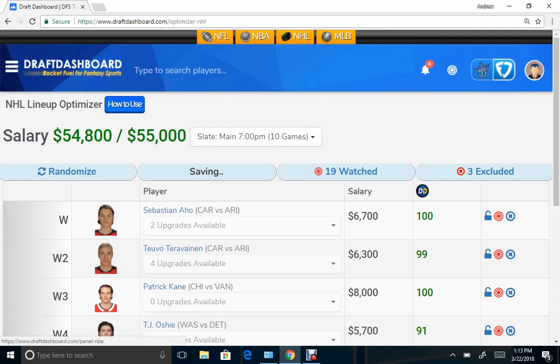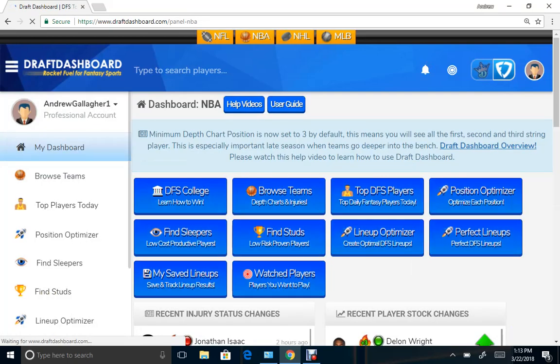Now we want to walk ourselves over to the NBA, of which I have not done that kind of research. However, I'm going to show you how to do research for the NBA. How about that? So now going over to the NBA, I'll set my lineup using max 3 by default, like it says here, so we can see our projections there and look at the top players today in the NBA.